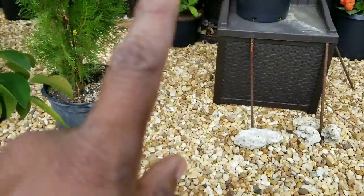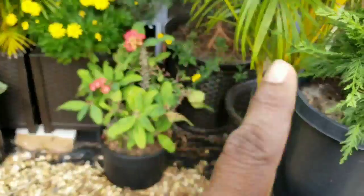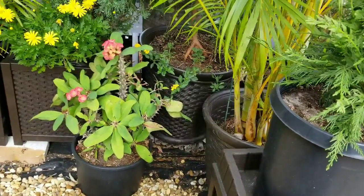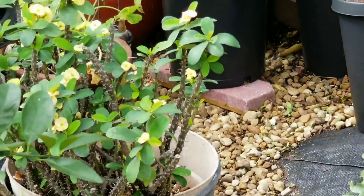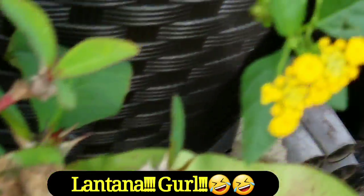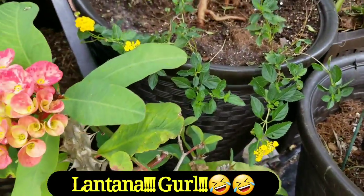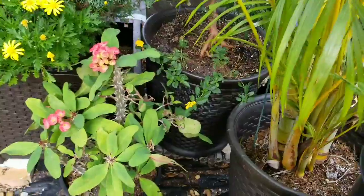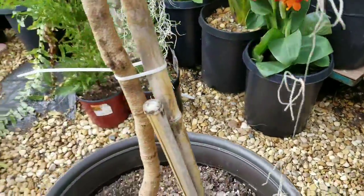Got a nice crown of thorns, with some, what are those called? Nice crown of thorns there. And there's a yellow one there in the pot. And we got, what are these called? I forget the name of them, but I have several of them in the garden. Purple. They're tucked away in the pots. Let me try to find another one for you.